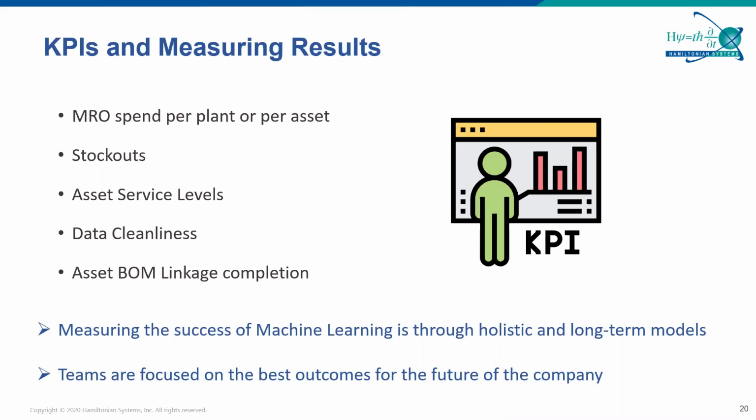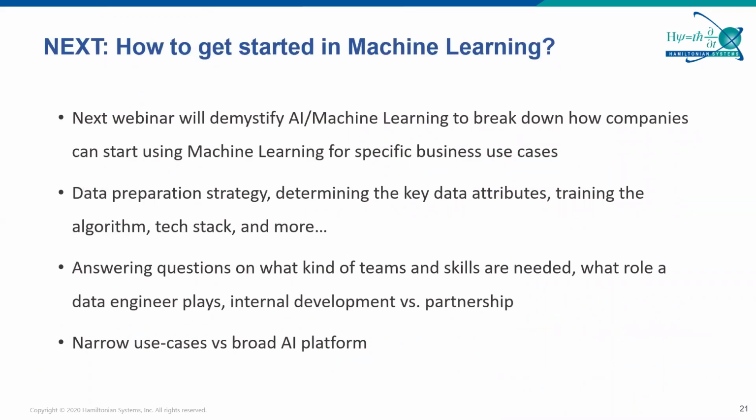We need to be very careful when we measure everything, and then see how well we are doing. The teams can be focused on the best outcomes for the future of the company, as opposed to going and ordering items, asking what do I need, when do I need it, and calculating those things and so on. So, Will, do you want to talk about this one?